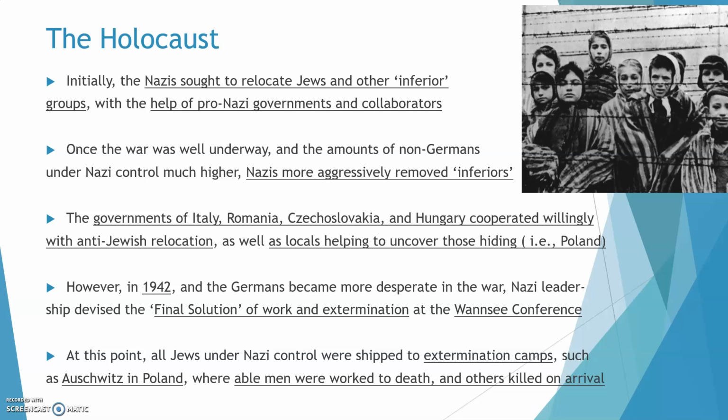But even those who weren't killed right away in the gas chambers or other means suffered with barely any food at all, just enough to keep them working. Many were going to starve to death, be brutally killed, tortured, and treated by really just sadistic means.